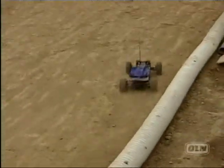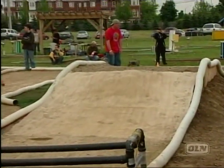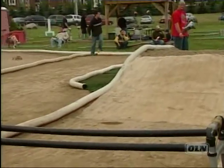So my son Robert is running his first RC race today. He's going to try to see what he can do today. You know, have fun, stay in the middle of the track, and just take it easy around the track because you've got a lot of experienced guys out here. The only way you're going to get experience is by trying it and doing it. Oh, he made it over.